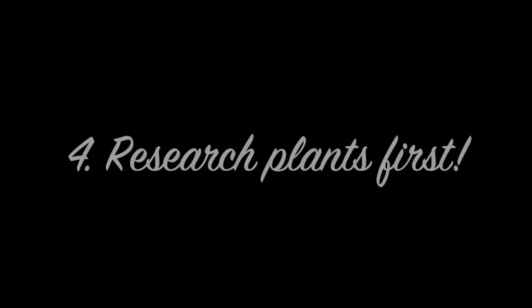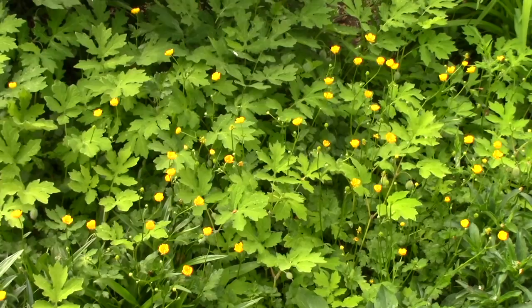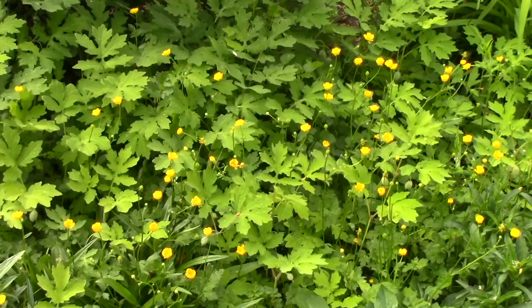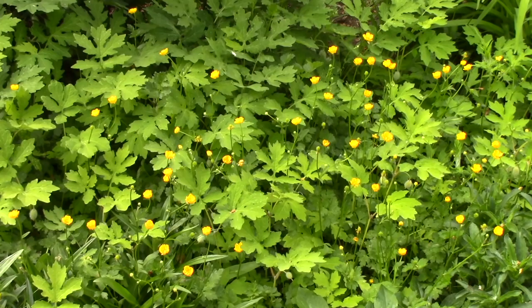Always research plants before putting them in your garden, whether you are buying them or a kind friend or neighbor is giving some to you. About 30 years ago, a dear friend of mine gave me some of this buttercup. We had just started landscaping our 5 acres, and she said, now this one will spread quite a bit. And I thought, well, that's okay because we've got 5 acres and I need to fill in the property. Well, that was a mistake because it has gone everywhere throughout this long perennial bed.